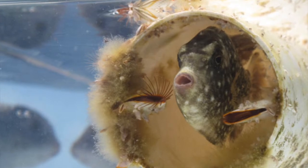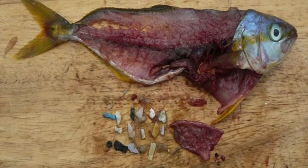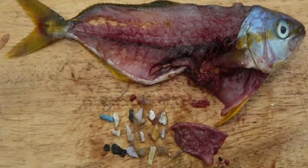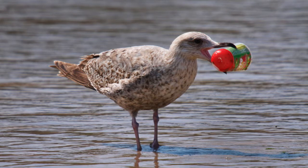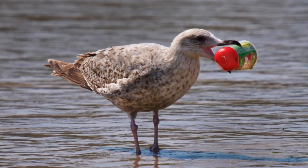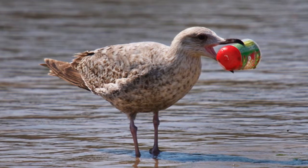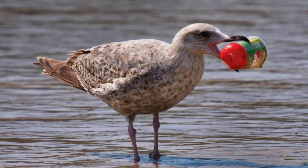Consumption of plastics by fish is concerning since small fragments of plastic may facilitate the transport of absorbed pollutants to predators within the food chain. Small plastics such as bottle caps are often mistaken by seabirds for food. In several studies, it was found that diving birds that fed on fish in the water column had less plastic in their stomachs compared to those that were surface eaters.